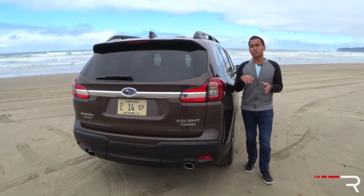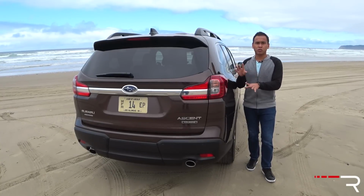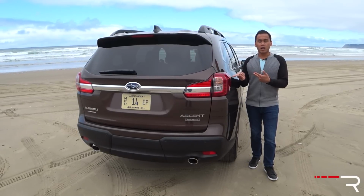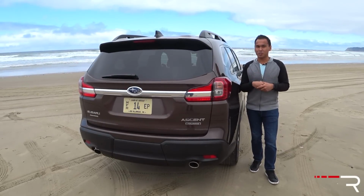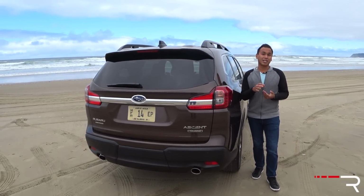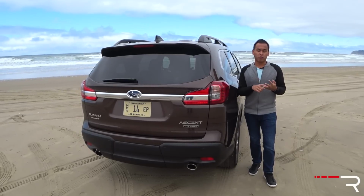Subaru expects people to take mostly the limited trim, which is around $40,000. That gives you most of the features of the touring. This model, with the cooled seats and the smart rear view camera mirror, stickers for around $45,670, which is again the most expensive price tag you're ever going to see on a Subaru here in America. But it's right in line with all of its competitors, and actually a little bit cheaper than some things like a fully loaded Highlander, a Pilot, or a Ford Explorer.